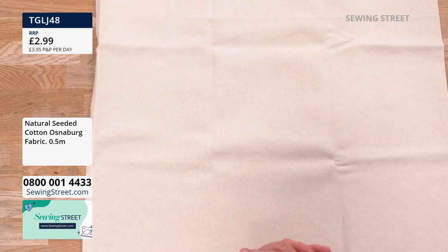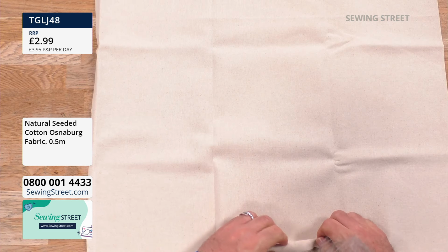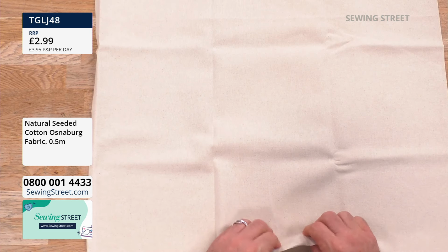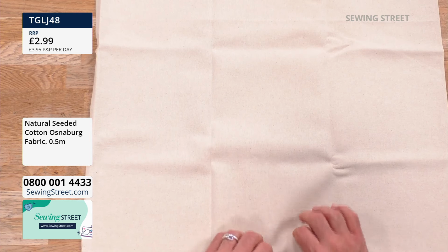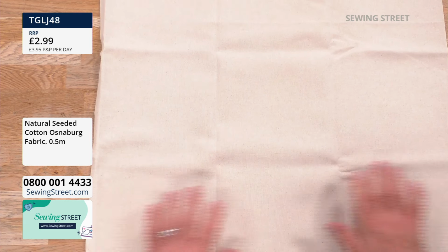Well, you say that. I think Osnaburg would be very offended if you said it was posh calico. The trouble is, I wouldn't use it to cut patterns with because it's got too much of a loose weave. And if you try and drape with this or cut patterns with it, it moves a lot.